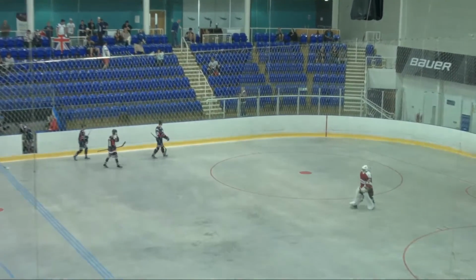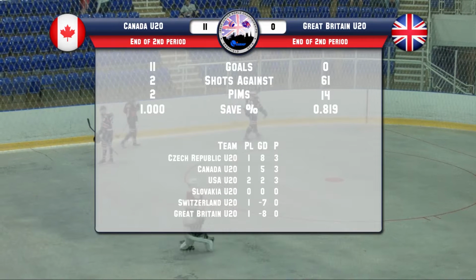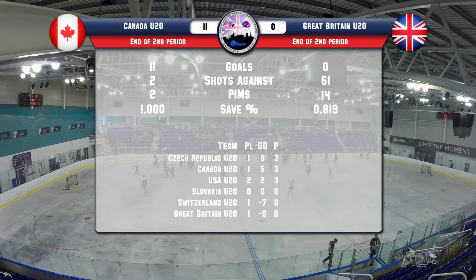4 goals without reply for Team Canada. And we'll take a short break once again before we come back with the third and final period of our under-20s. It's Canada 11, Great Britain 0, and Sheffield 2016. Here the World Junior Ball Hockey.